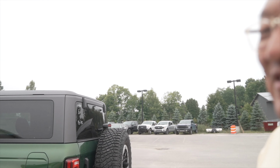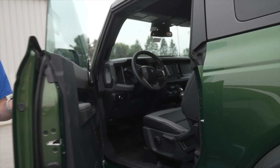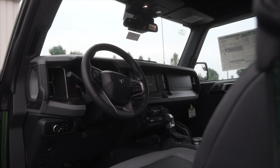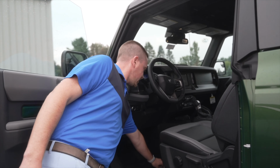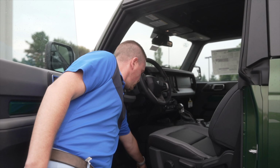So let's go check out the inside of this. There it is, the inside of it. So it's got a couple of cool features on it too. A couple of the things that I'd like to point out to you is it actually has these little switches right here which allow you to drain water.